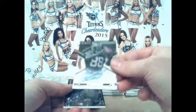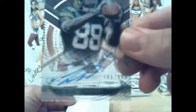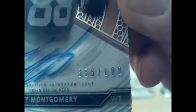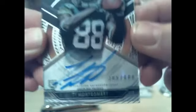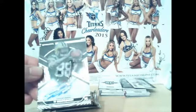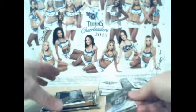All right, first up is a Ty Montgomery, 386 out of 600 autograph. I don't know if the camera's going to focus with that. Oh, wait. Here we go. We'll put that clipboard behind it to see if it'll focus. 386 out of 600, Ty Montgomery. There's our orange cat. Come on, get down. All right, orange cat making a cameo appearance. Green Bay Packers, Ty Montgomery.